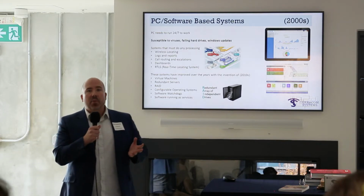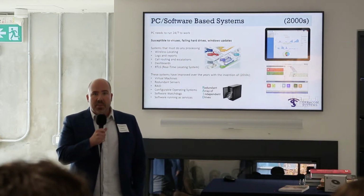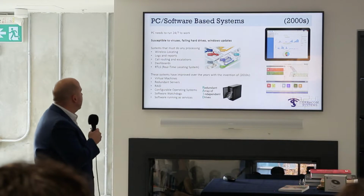Of course, logs and reports. That's very important nowadays, being able to show your response time, from the time the resident initiated the alarm to the time your care aides actually attended to that resident. All of that can be logged now.